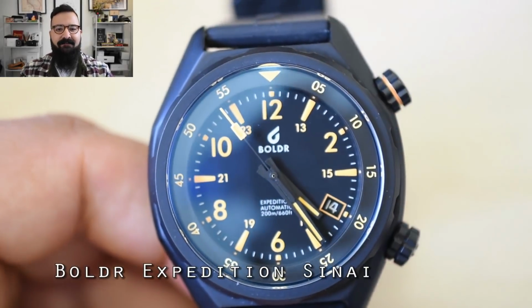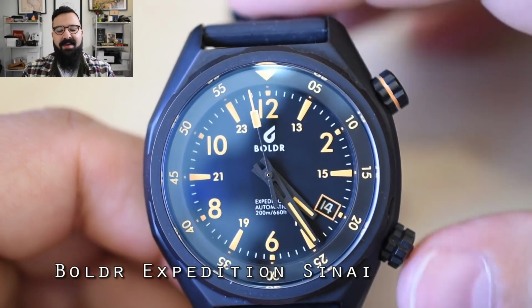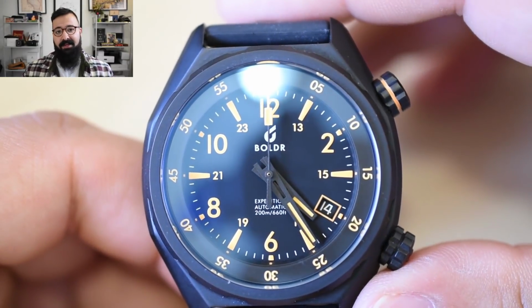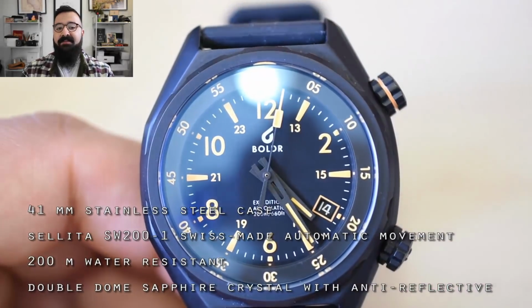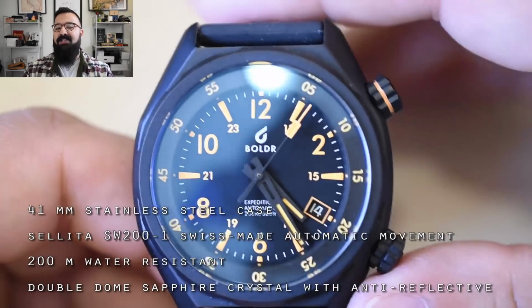And the last watch I was able to get my hands on in 2019 was the Boulder Expedition version 2 Mount Sinai. Now that watch is a badass watch, and I've already taken it on a bunch of trips, most recently up to Lake Tahoe in the cold, and boy, did that tough watch come in handy.